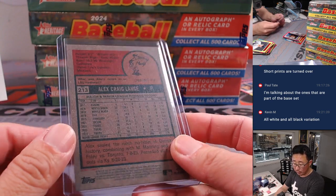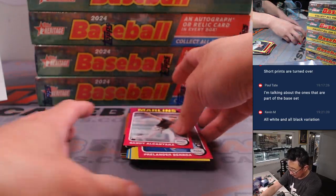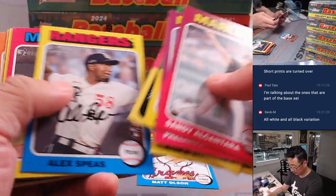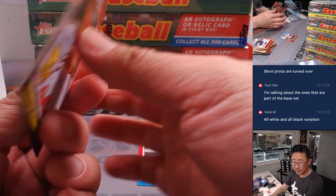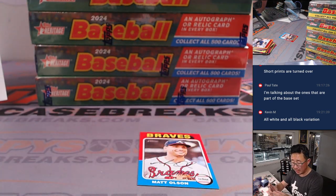It's Alex Lang for the Tigers. That's going to go to Philip. There you go, Phil. Now, thankfully, some of those parallels or variations are pretty obvious. Nice Gunnar Henderson for the Orioles. It's going to be for Kevin Thompson.